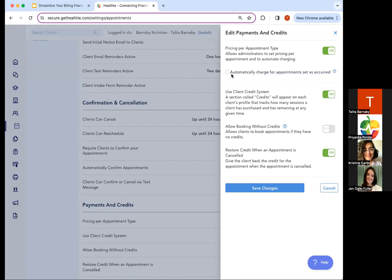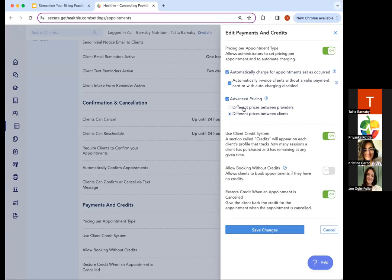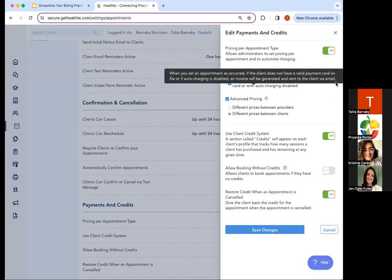Awesome. So in here, if I click this box, a few others are going to appear. The next one is to automatically invoice clients without a valid payment card or with auto charging disabled. This one pretty much means that if the client does not have a credit card on file, would you like to automatically send them an invoice?